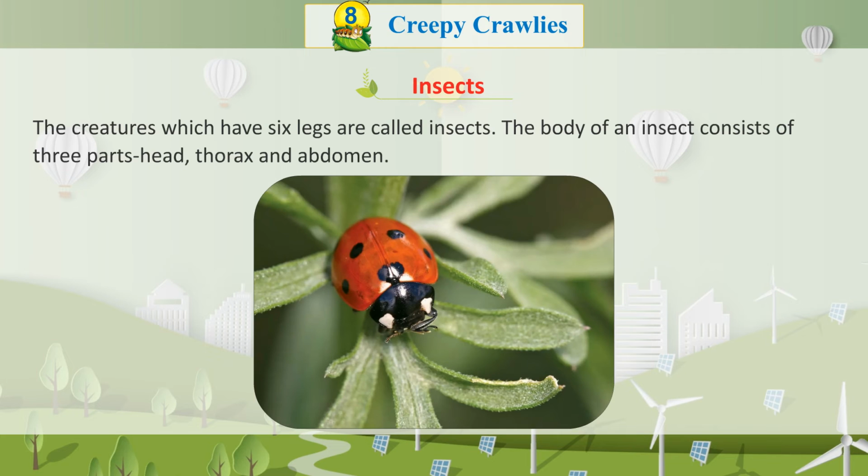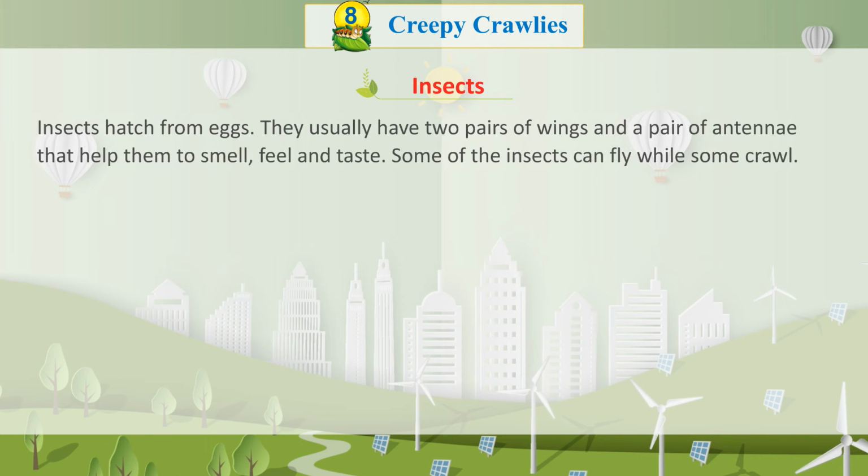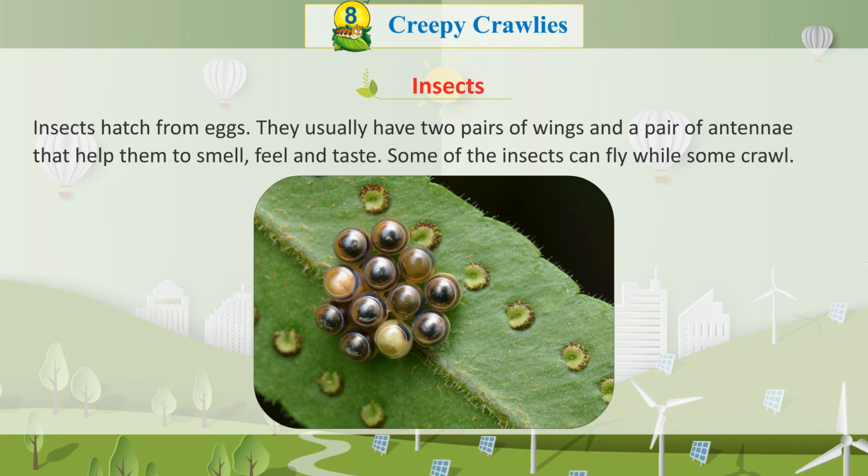Insects. The creatures which have 6 legs are called insects. The body of an insect consists of 3 parts: head, thorax, and abdomen. Insects hatch from eggs. They usually have 2 pairs of wings and a pair of antennae that help them to smell, feel, and taste. Some of the insects can fly while some crawl.